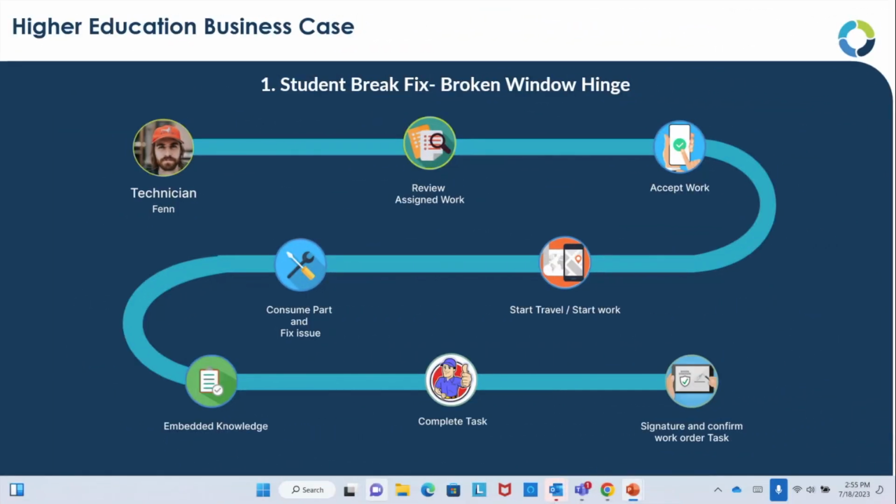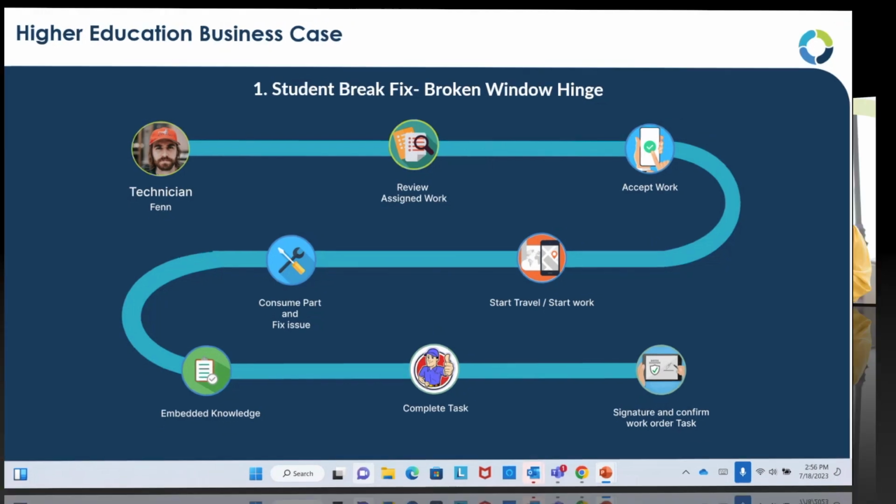Fen then gets notified on his mobile app as this is a critical issue and needs immediate attention. He scrolls through the details of the work order and accepts it. He then starts to travel to the location and calls up Adam to let him know that he is nearby and provides an ETA. He starts looking at the issue, takes some guidance from a knowledge article and closes the work order. As a final step and confirmation, he gets the signed document from Adam, which will then be attached to the work order for reference.